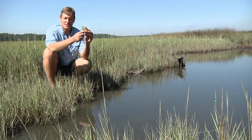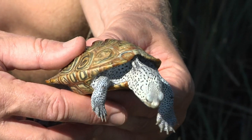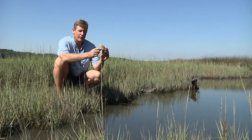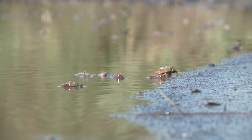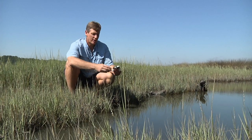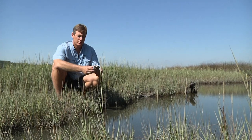Okay, I didn't just catch this terrapin. This is one that actually came from our nature center. But this is the kind of habitat that terrapins live in. They like salt water, they like salt marsh, and the reason for that is a lot of the things that they eat live here. Things like periwinkle snails, things like fiddler crabs, and all sorts of other salt marsh treats. And they live in the salt marsh. In fact, it's the only turtle in the world that lives exclusively in the salt marsh.